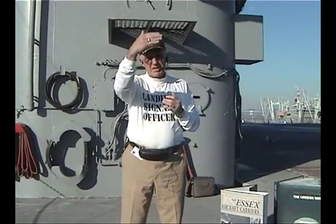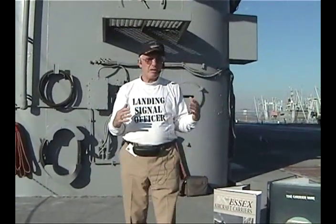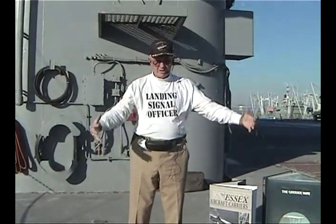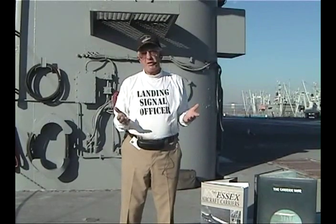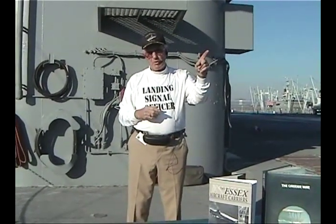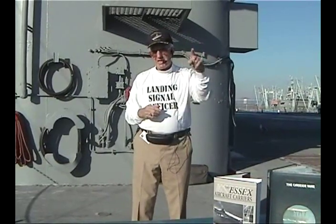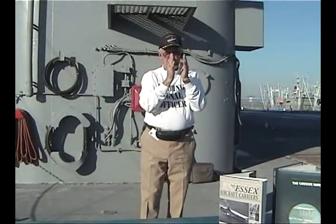Up on the keel, where the stem comes down and the keel starts back, an SQS-23 sonar dome was placed, a bulbous thing like this, for better detection of submarines. Thus, the port anchor was removed and put in the stem. That's why we have a stem anchor in the center of the ship.